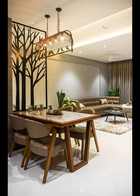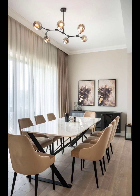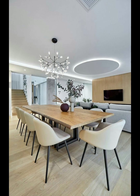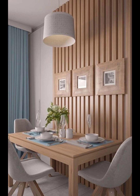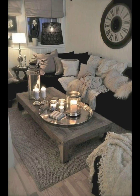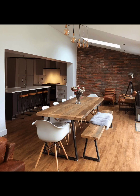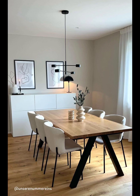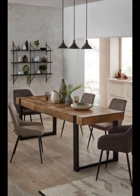Understanding the role of lighting is key to creating a cozy yet spacious feel in a small living room. Soft, warm toned light such as warm white LED contributes to a comfortable ambience, making the room feel inviting. Dimmer switches provide control over the intensity of the lighting, allowing for flexibility based on the desired mood.